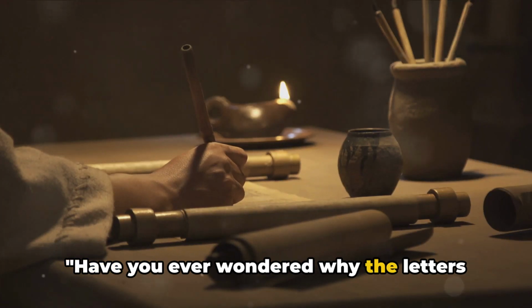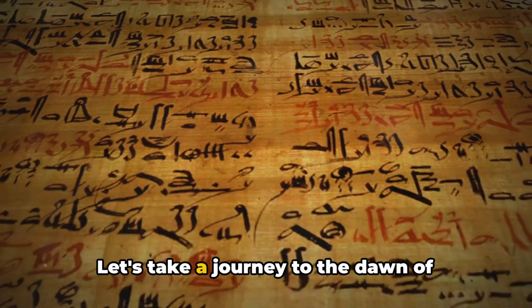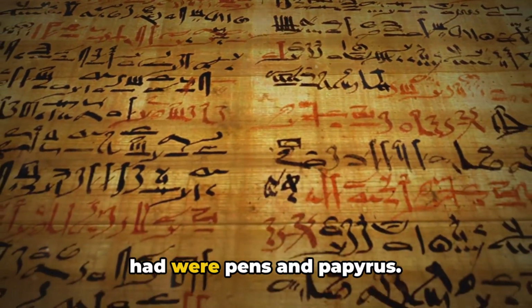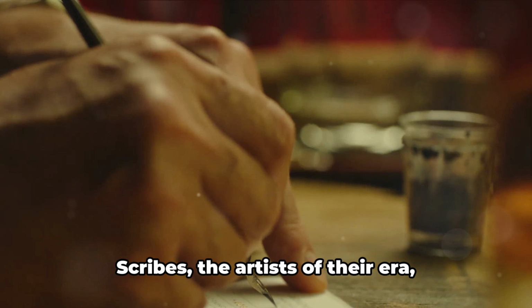Have you ever wondered why the letters on your screen look the way they do? Let's take a journey to the dawn of letterforms, to the time when all humans had were pens and papyrus. Picture ancient civilizations where the birth of writing began.